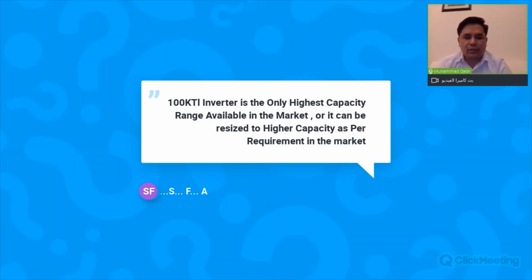Okay, so the first question that we have is from Sayed Faiz, who asks: is the 100 kTL inverter the only highest capacity range available in the market, or can it be resized to higher capacity as per requirements in the market? So Huawei manufactures the 100 kTL as an LV inverter, which is the highest LV inverter in the market as of now with 10 MPPTs. Huawei also provides bigger sizes, but those are normally for utility scale projects, the 185 kTL and 200 kTL. So these are currently in the low voltage inverter range, and the 100 kTL is the biggest.